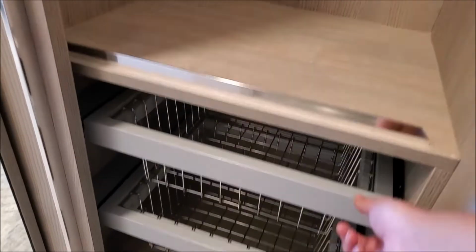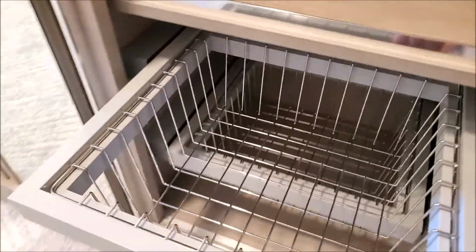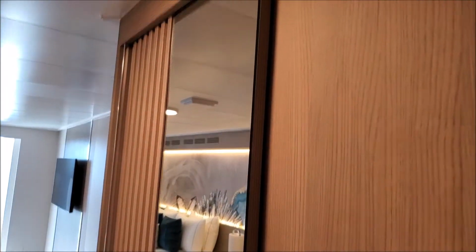One of the things I really like is that there are baskets for storage so that you can put items in here, which is something great. Usually there's just open areas below, and I really appreciate that they have that option. Obviously you can see that there's a full-length mirror on this closet door.